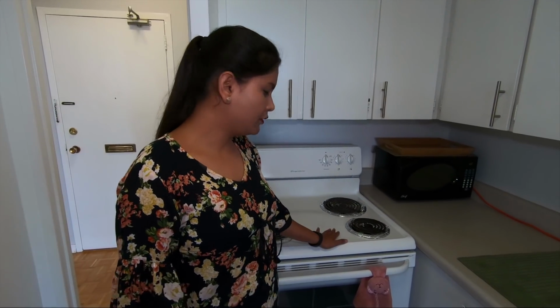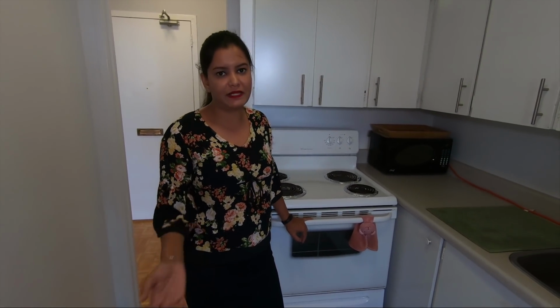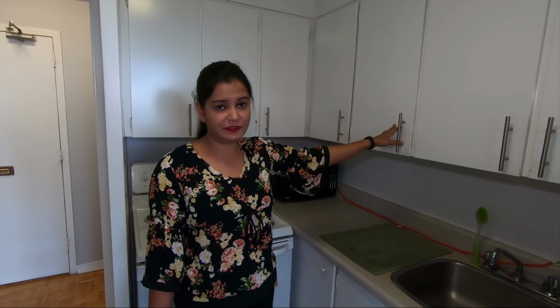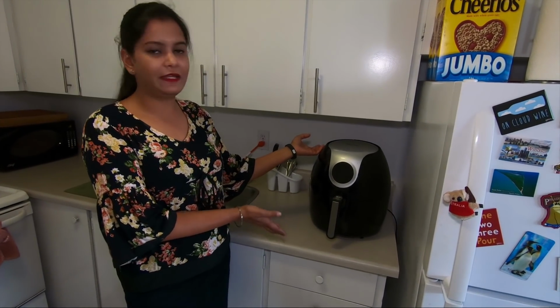Yeah. So this is our small kitchen. We have a burner, which is a coil burner. And we have a oven with this that is provided by the building management. Then we have a lot of space here to keep our utensils and other stuff. And the fridge is provided by the building management. And this is our favorite air fryer.